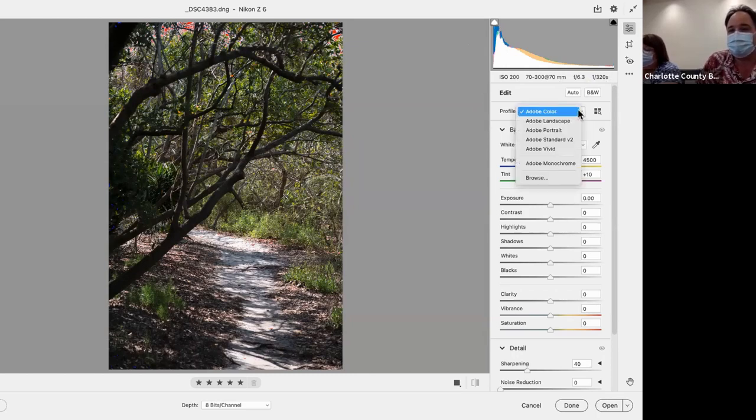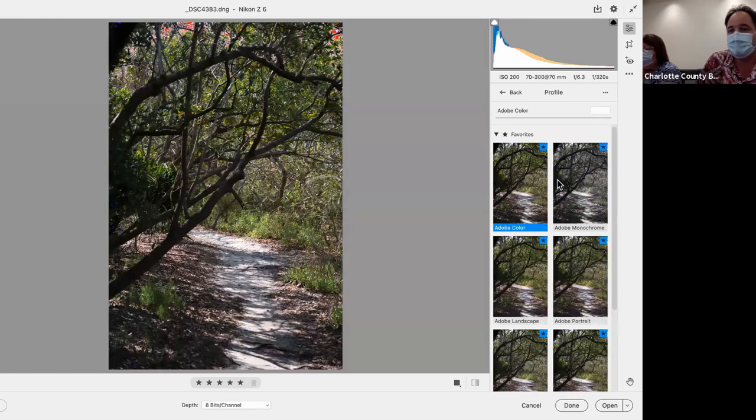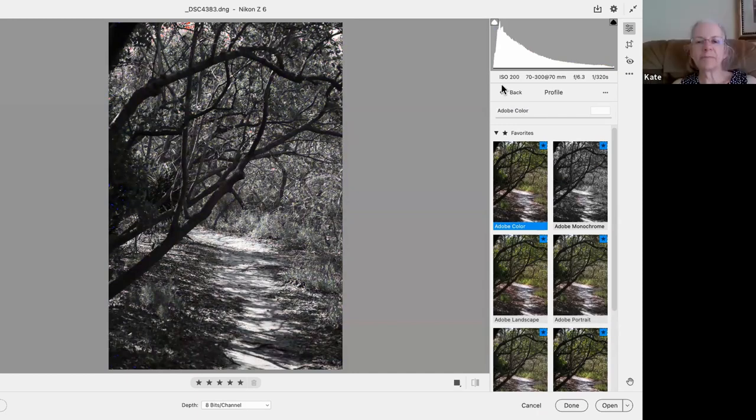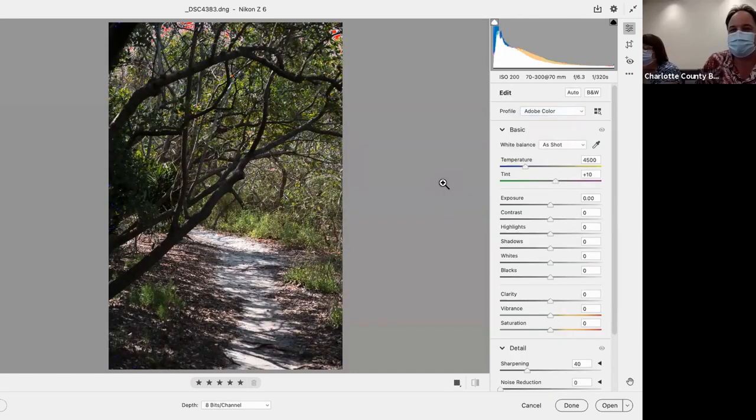You can also change the profile that you're using for color if you want to do that. And then if you click on that little square there, it gives you a preview of what this is going to look like. So you guys know where I'm heading with this. Black and white. Yeah, there you go. I always shoot in color, but it doesn't hurt to see how it does go.